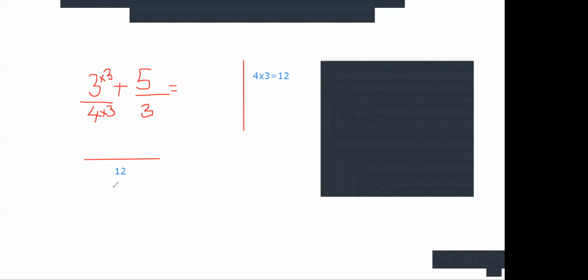I first write 12 here, and now I have to make the denominator 12. Only the denominator. So I multiply 4 times what gives me 12? Of course, 4 times 3 gives me 12. So I multiply by 3. When I multiply any number in the denominator, I have to multiply the same in the numerator. So 3 times 3 is? 9. Not 3 plus 3. It is 3 times 3. Okay, now I got this.